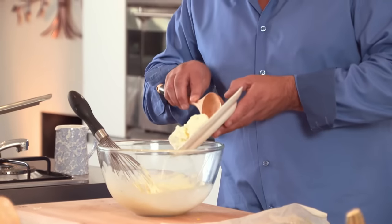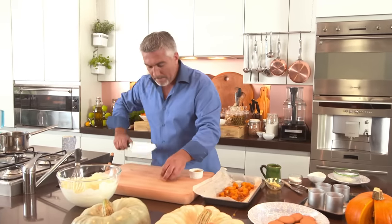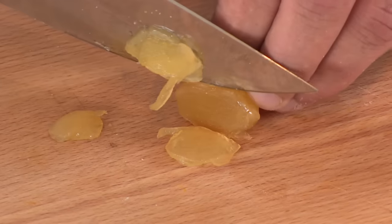Into your whisked cream, add natural yoghurt and cream cheese. I've got some stem ginger here, which I'm going to slice into little pieces. I love stem ginger, don't you? Mm.